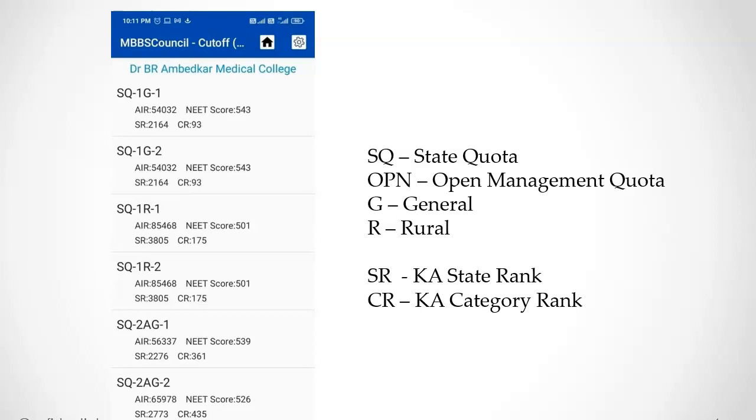If you are on premium subscription, you can use College Predictor facility available in MBBSCouncil app to get the list of medical colleges you have chance to get by selecting state quota and by entering your community rank.